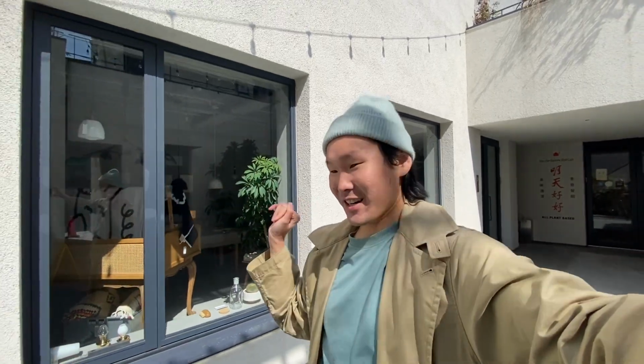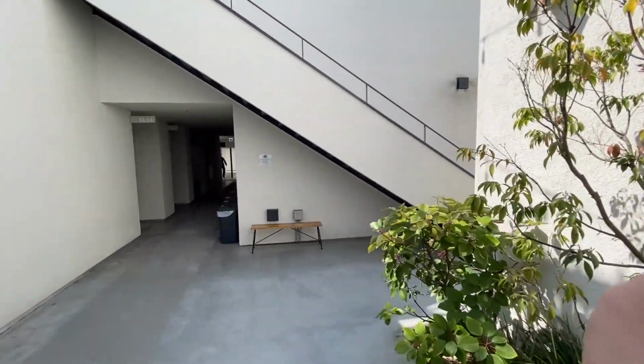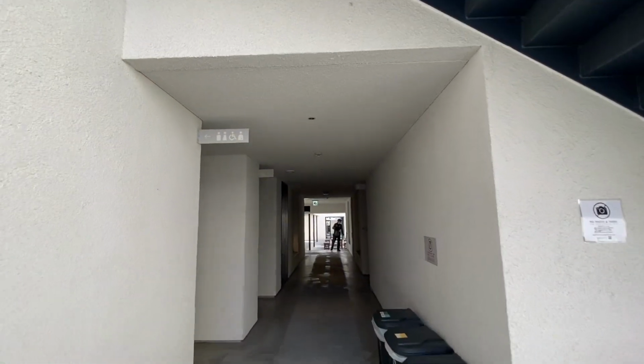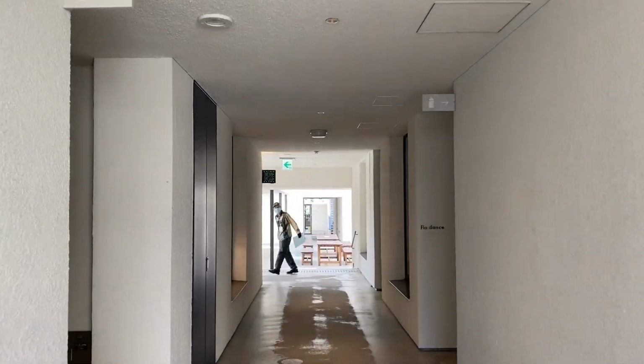This is a pretty cool complex building in Shimokitazawa. It's an all-white building, but each place here is a different concept store. There's going to be a concept coffee shop that we're going to go to, a concept little bakehouse, and there are shops as well. There are two floors up there, and you can go explore around.